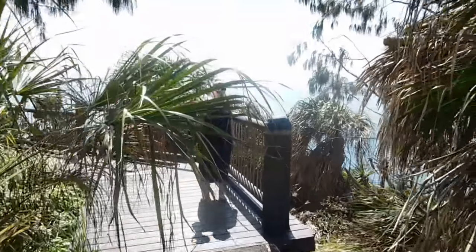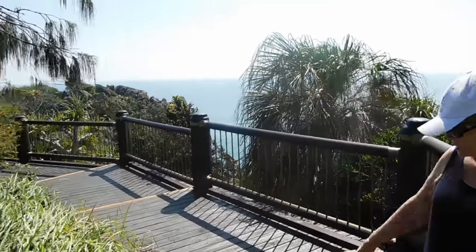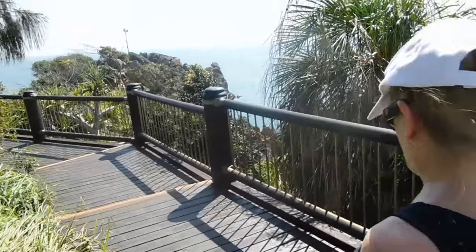Margie's brushing the flies away. This is Oz. Become complete with flies here.